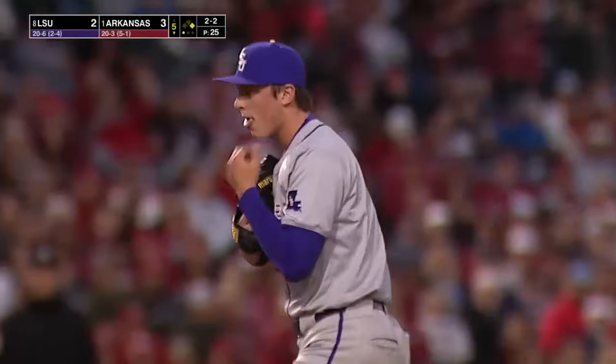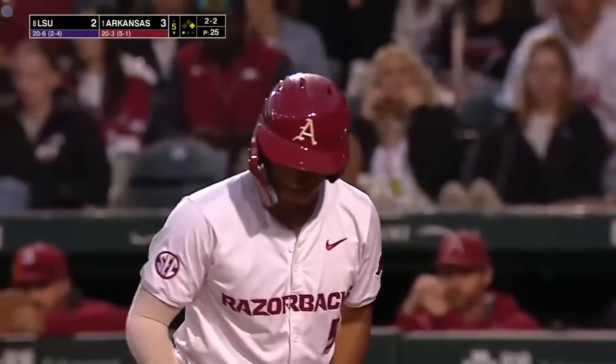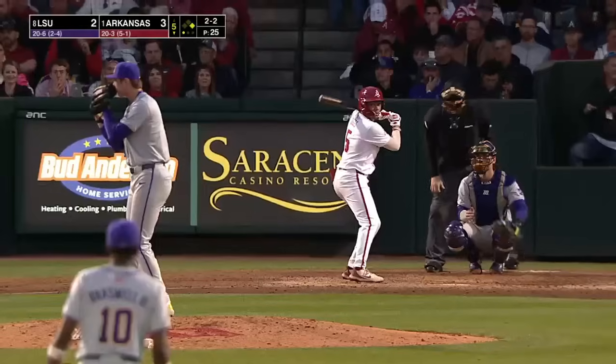I mean, what'd we show? There's 10 teams in the top 25 right now. And the most that any conference has ever got into the postseason is 10 teams.